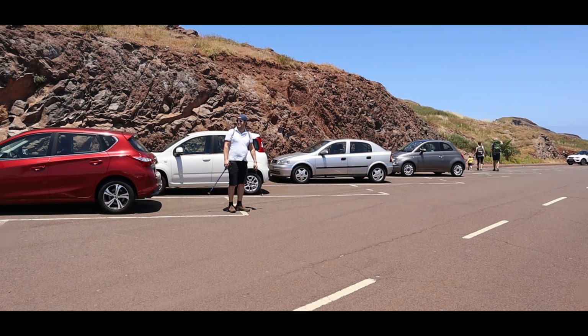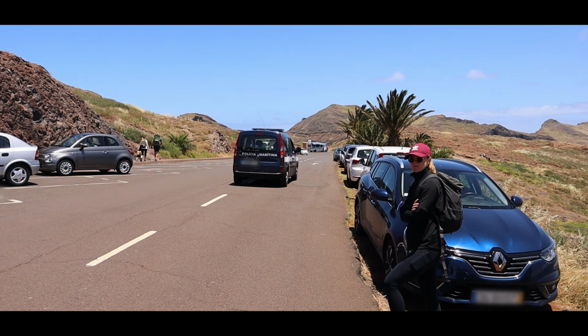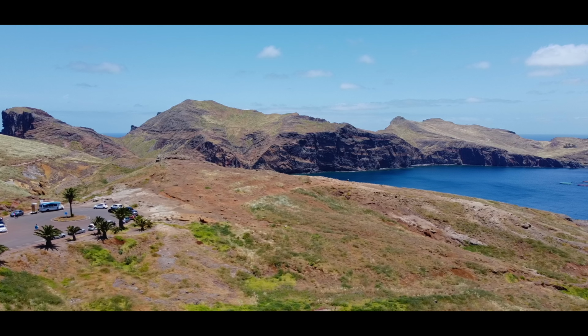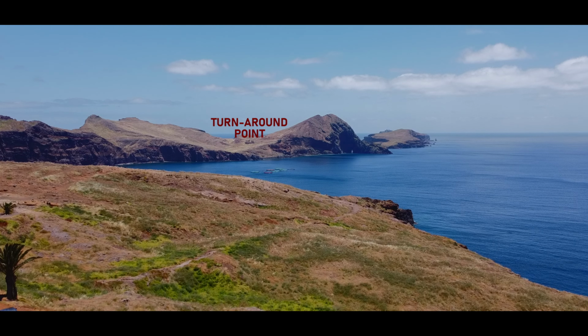For our next walk, we drove to Ponta De São Lourenço, the easternmost end of the island, an area with harsh environment, where brown and yellow colors dominated the sceneries, with spots of green being quite scarce in between. Our little hike was to be about 3 kilometers to turnaround point and back.